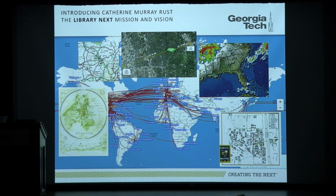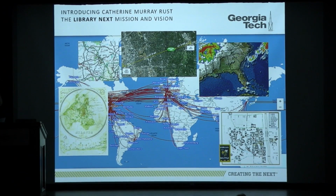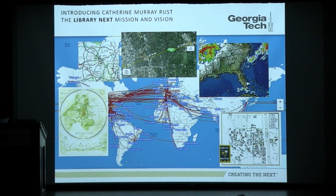This partnership, more specifically, Catherine Murray Rust working ferociously with publishers and against the status quo, she is effectively optimizing access to existing and emerging content for this new shared service model. When I met Catherine 4 years ago, I learned more about publishers, the cost of books and published content, and copyright law than I ever cared to know.